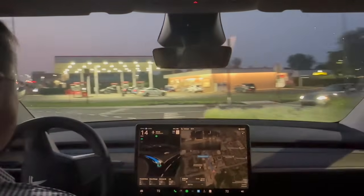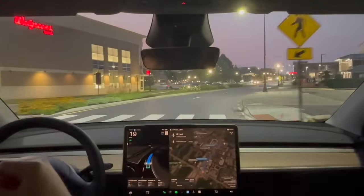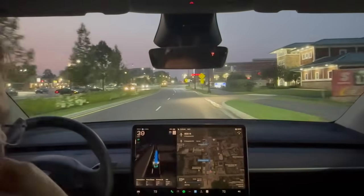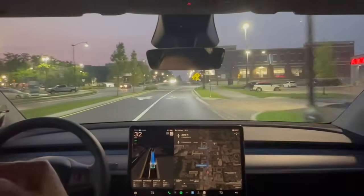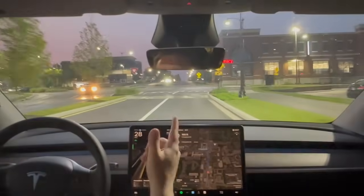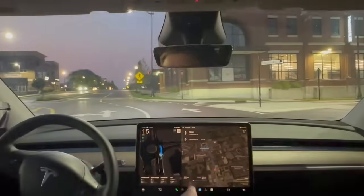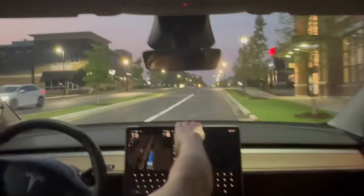That would be like a my bad move. So that car that was to our left, it was turning left. So it's fine. After this roundabout, we want to go back to Monon Center. All right, I'll do it.